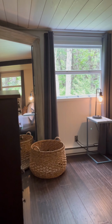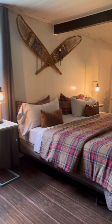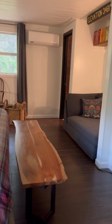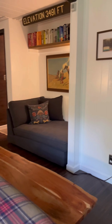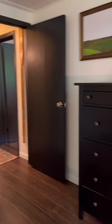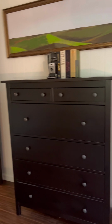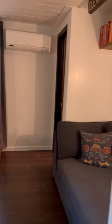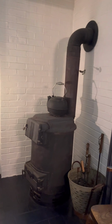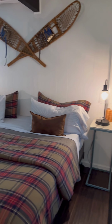This primary suite is extra big. That's a king size bed there. It has this charming little reading nook, plenty of closet space, and it also has an ensuite full bathroom and a really charming vintage cast iron wood burning stove. Super, super cozy space.